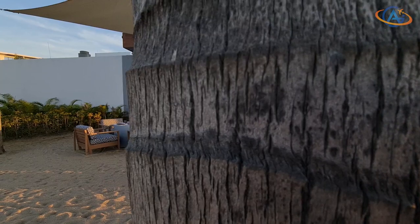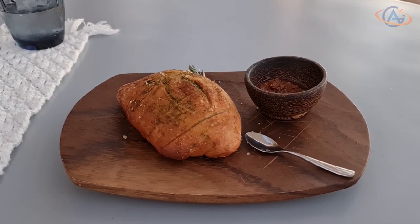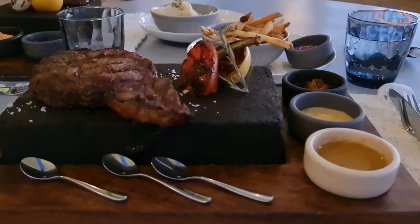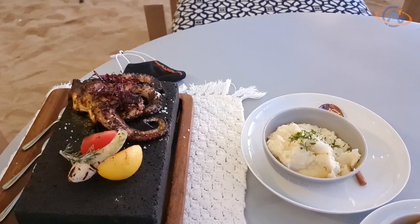Really adorable. Next step, dinner at the beach. We were still full from the dinner the night before, so only two main courses and that's it. But super tasty. Thumbs up.